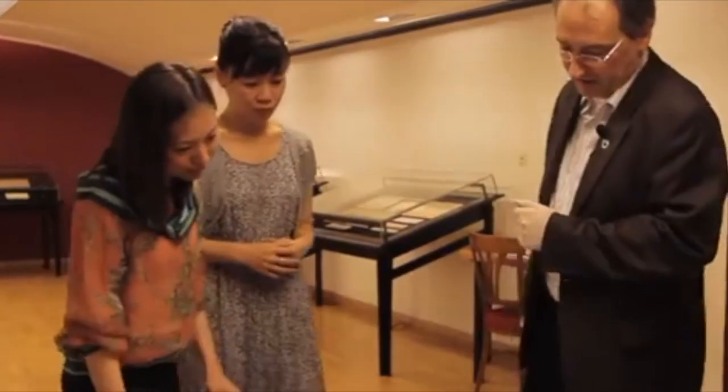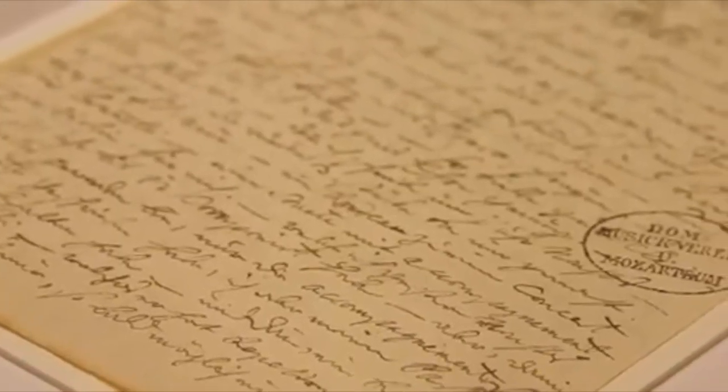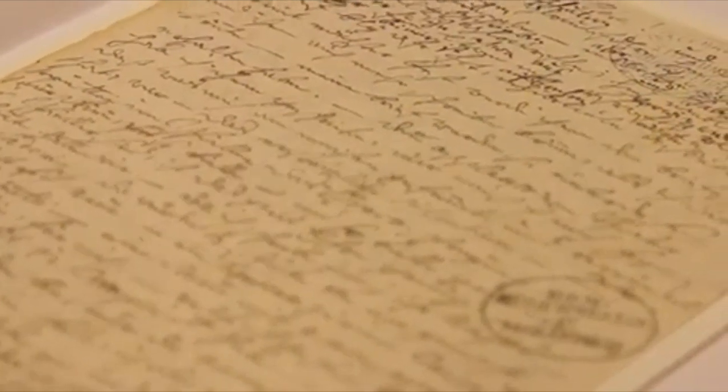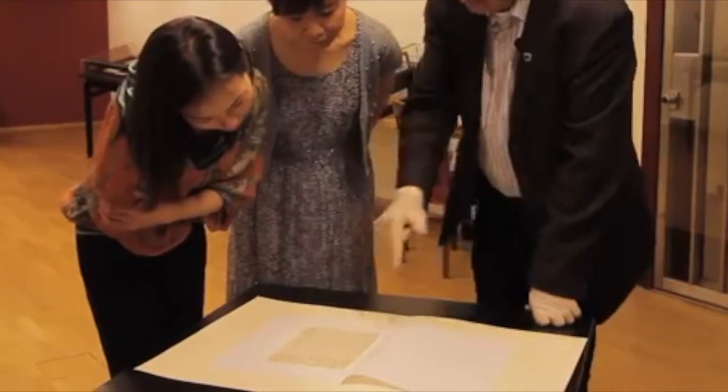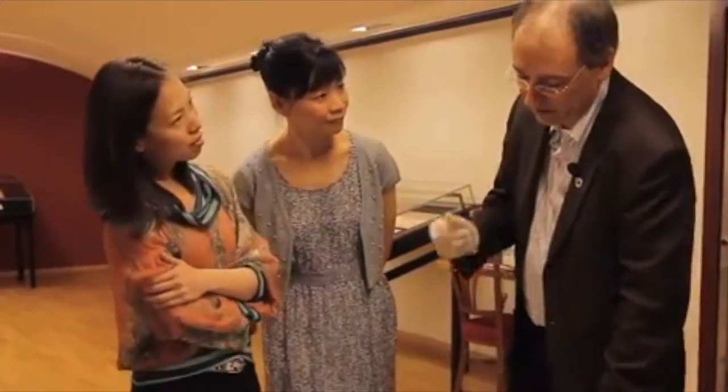Yeah, and here we have a letter of Mozart. You can see that it looks a little bit chaotic because there's something written in between. That's because Mozart, also his father, sometimes used a kind of secret code where after a certain rule, single letters were interchanged. So you had to know this code, then you could read it.